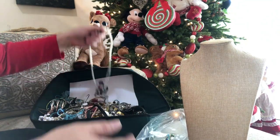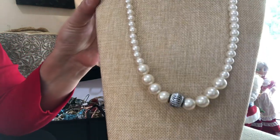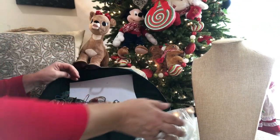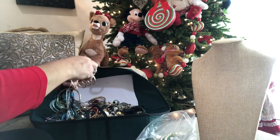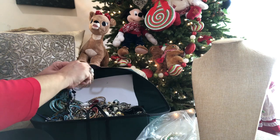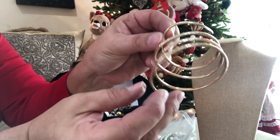And how about this one for number four? You can see I'm just randomly picking out of the bucket. That's number four. Let's do this one next. Let's see what we got here. Almost snake. This one is number five.